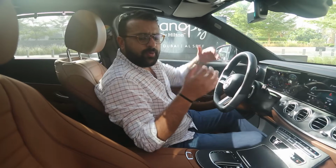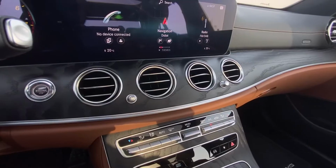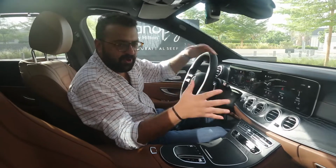But let us talk about one of the signature upgrades, the Mercedes MBUX system. There are a set of people who love it, and there are a set of people who find it a bit too complicated to use. I kind of always fall in the middle somewhere.